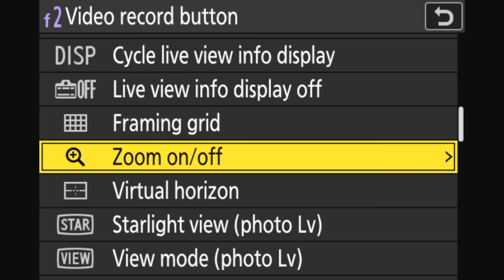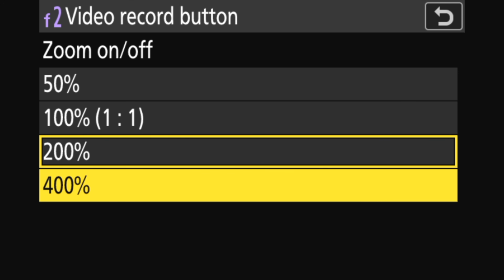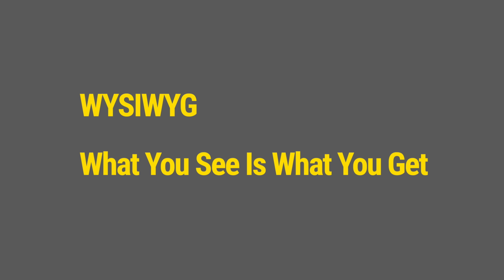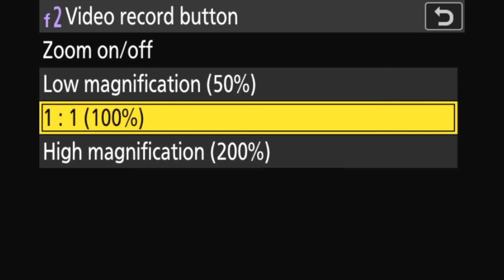For those that love using manual lenses, we now have a 400% magnification when you're trying to get critical focus. This is the way that I choose to focus manual lenses. I don't use focus peaking because I think the results there can be a little variable. Whereas focus magnification, it is WYSIWYG. In other words, we are actually seeing what we are getting. And so I'm pretty excited about getting that 400% addition. Previously, it was 200%.